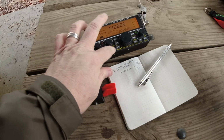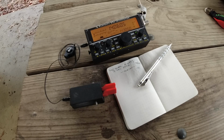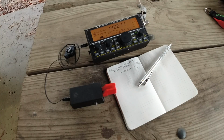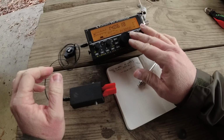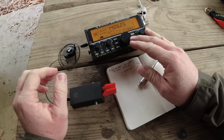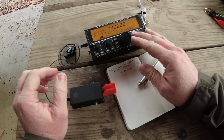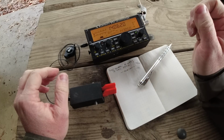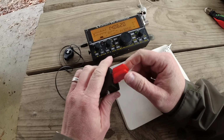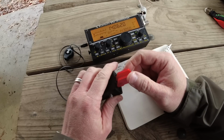Oh, hang on one second. I've got a message I need to answer here real quick. Okay, there is somebody there. Okay. Sorry, it's my daughter writing. There's somebody tuning up. The one good thing about running 1/10 of a watt is I won't be stepping on anyone's toes if I start calling QRL and there's actually someone there having a conversation.